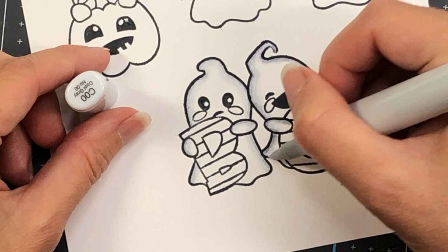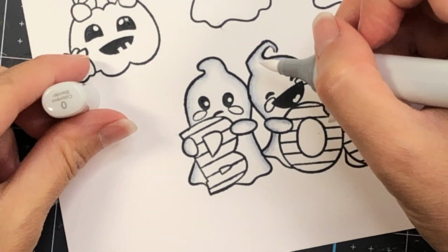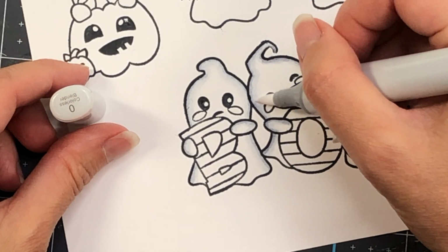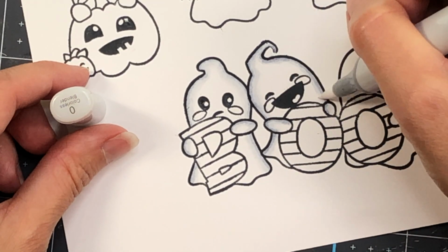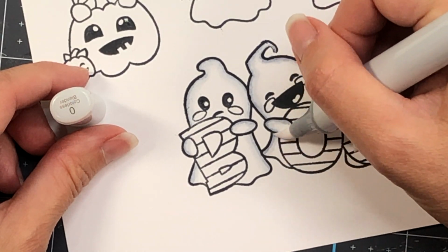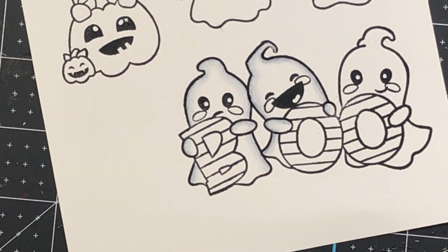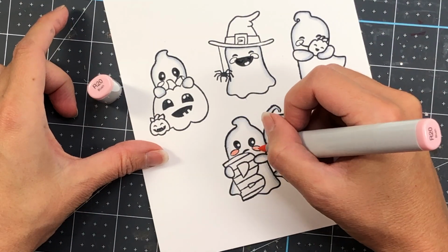And then finally, I'll just come in with my blender and I'll just blend those colors right into the white area of the middle of that ghost. I don't go all the way into the middle with any of the grays. I still want to keep it white in the middle because ghosts are supposed to be white. I just wanted to add some of the gray along the edges just to create a shadow so that the ghost doesn't look so flat.